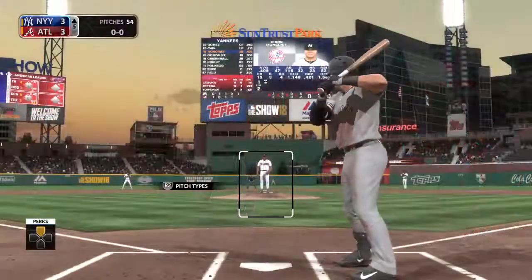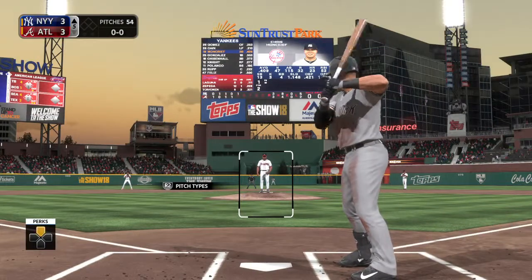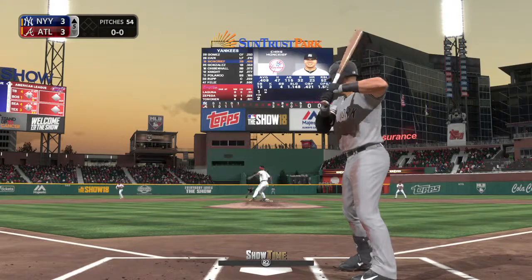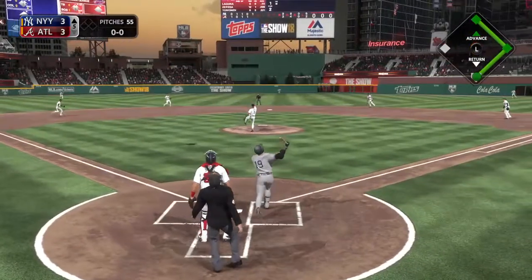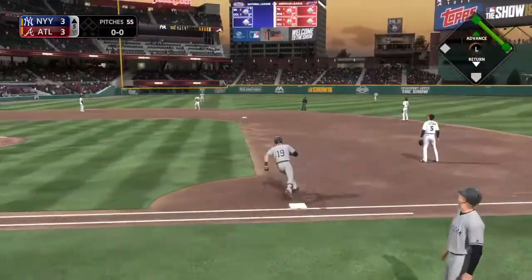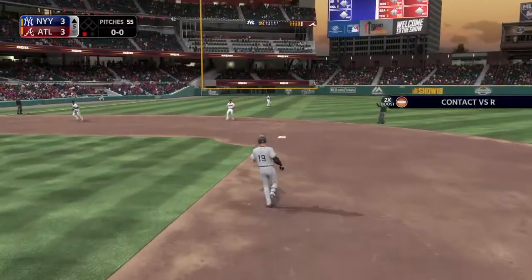Ready for another shot now, number 19. 1 for 2 on his line so far in the game. First pitch coming. Here it is. High pop up. Simmons is there for it. 1 out.